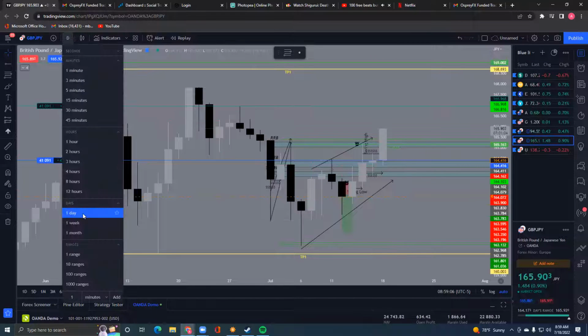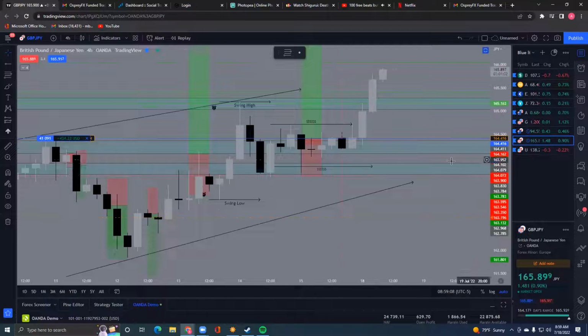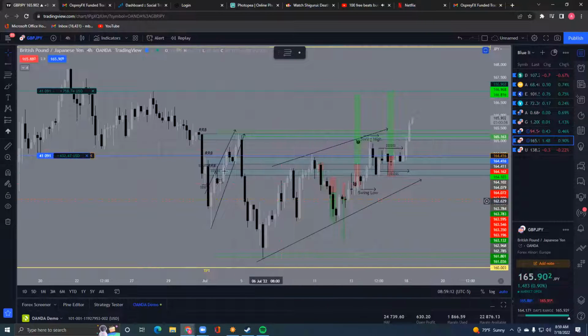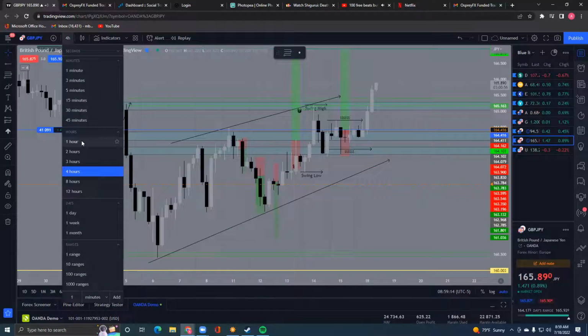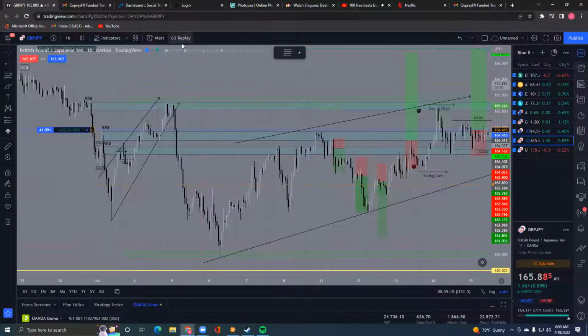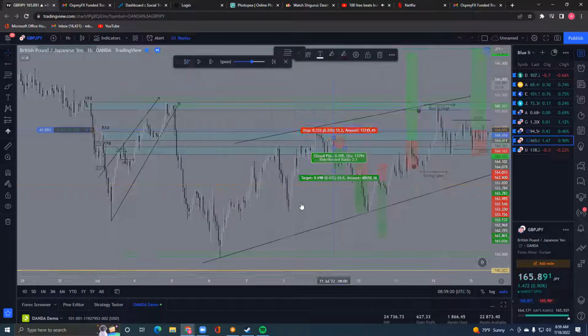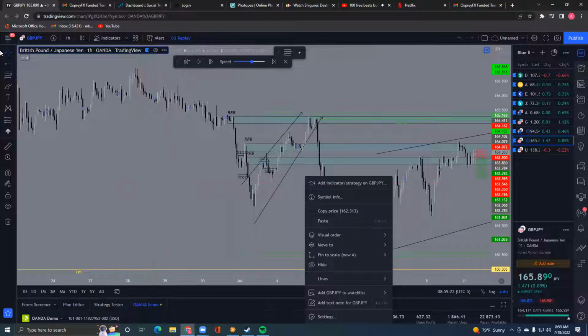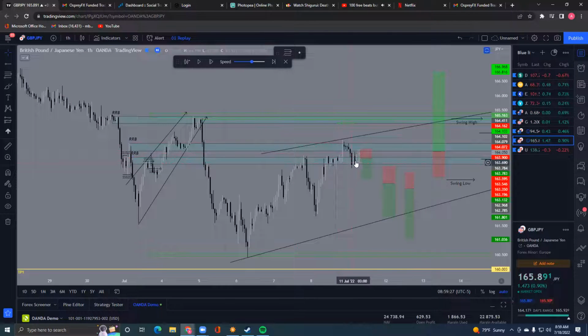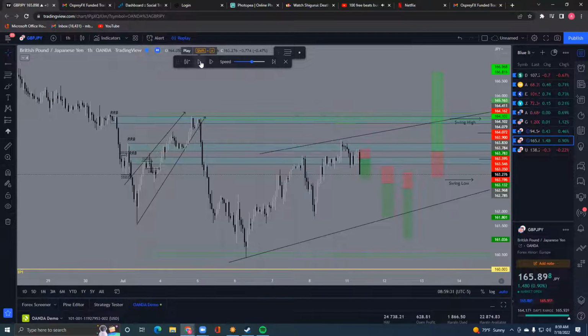So here, if I go down to my 4 hour, we'll see I had price in the channel. I was actually trying to capitalize off those sells in the beginning of the week, because this was at the time looking like this. And price had this high here. Price was falling. Price came to retest, could not break it. Once it couldn't break, the setup was clear.